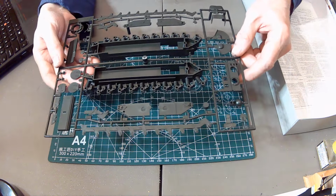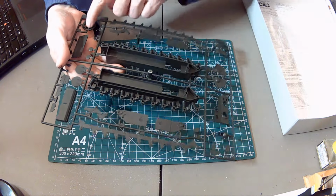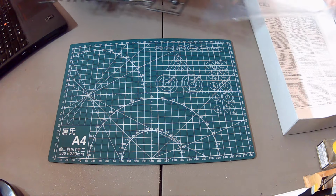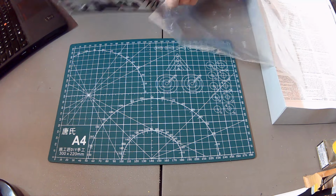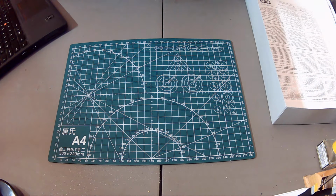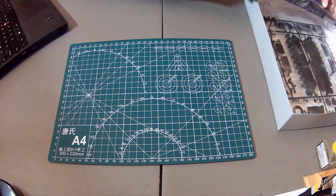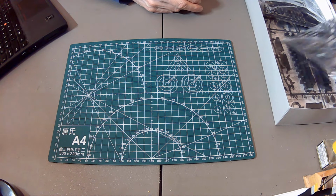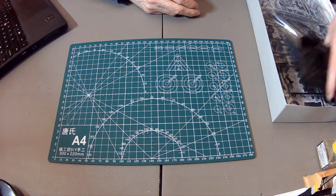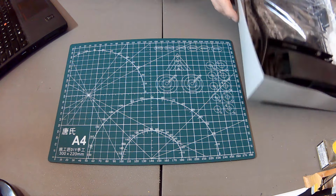The machine gun here. Sides, suspension, turret ring, all very nice, very, very nice. Oh, and I should mention too, this is manufactured in the Philippines. And I'd much rather that it be manufactured there than somewhere else, if you know what I mean. I'm not going to say anything about that, but yeah. Clear parts on top.